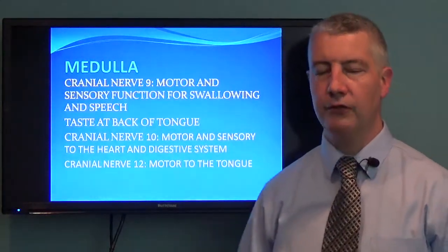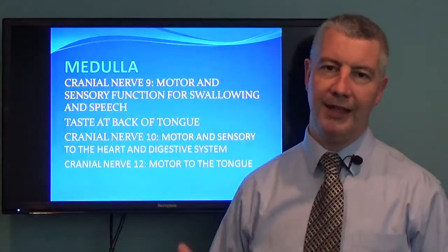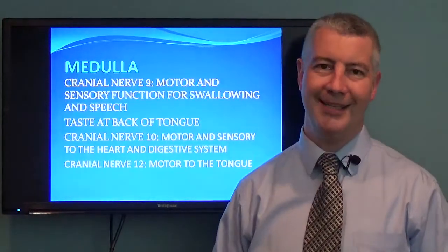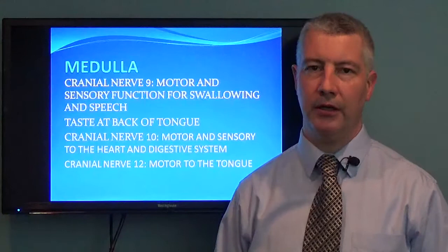And then cranial nerve 12 is motor to the tongue. It's your hypoglossal nerve. Cranial nerve 11 is not listed on here because it's the spinal accessory nerve. It's not truly a cranial nerve and isn't really part of what we're talking about in this.